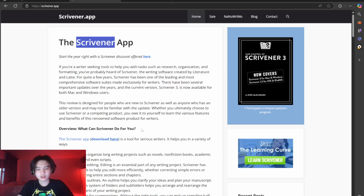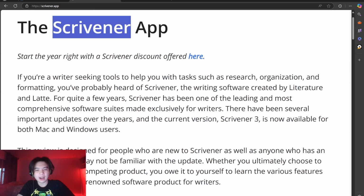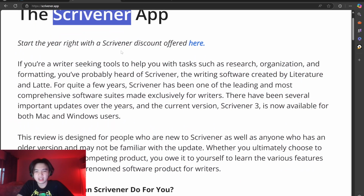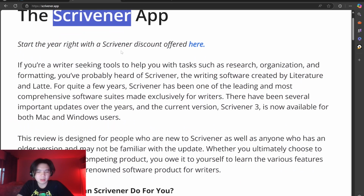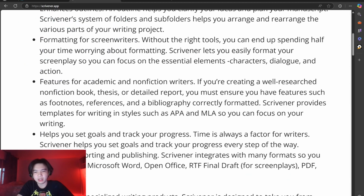Next, we'll talk about Scrivener. So Scrivener is a writing software built for deep, complex writing projects. And unlike Reedsy, Scrivener is not about formatting or publishing. It's about structuring and managing your ideas. So it's ideal for novelists, screenwriters, academics, or anyone writing a long manuscript with many moving parts.